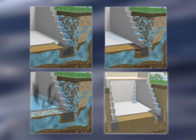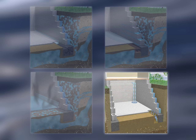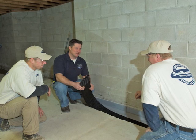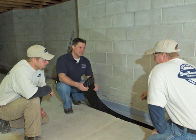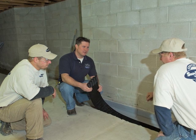Of the 4 systems we have just demonstrated for you, only 2 of them drain the water from the walls completely, and only 1 drains the water and lowers the water table. But none of these systems do anything to improve the air quality in your home. The designers of the Safe Basement waterproofing system saw the need to not only dry the basement without causing structural damage, but to leave the home free from dangerous soil gases.